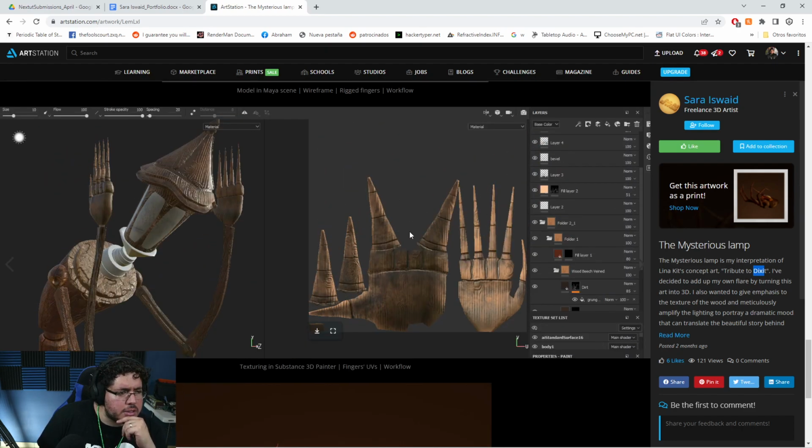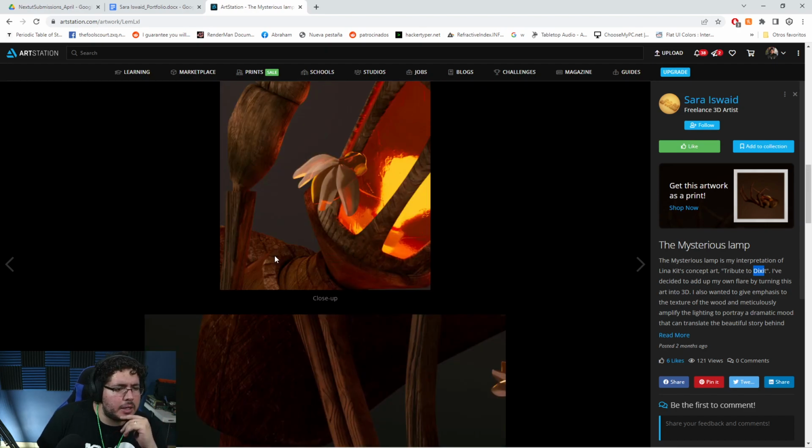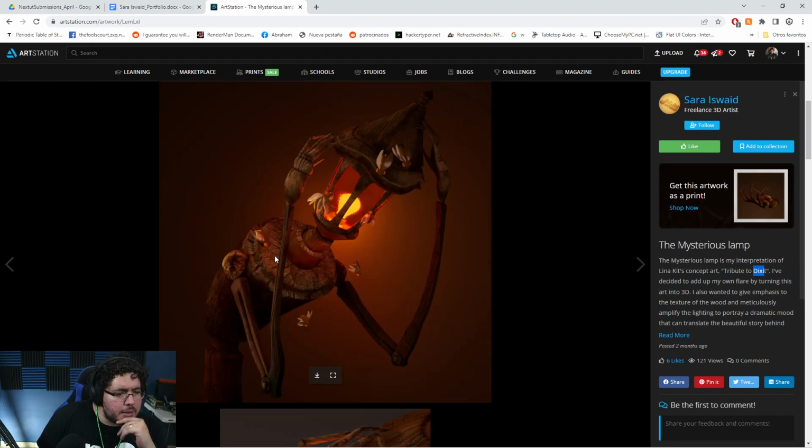Okay, here's where things get a little bit weird. How many texture sets do you have? You might have a couple too many. Let's not do too many sets. That's gonna be important. And be careful with the scale of the elements. Although I think it's really good.